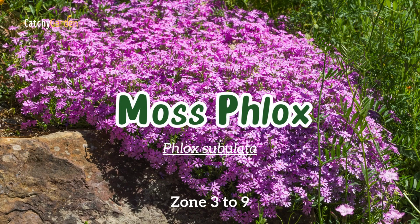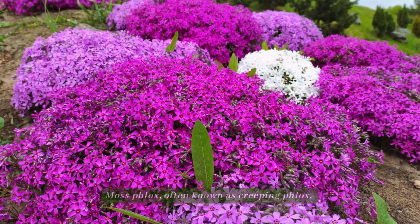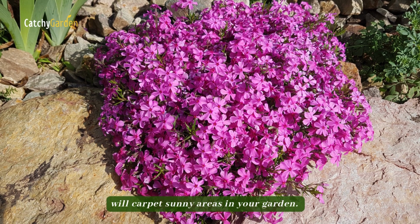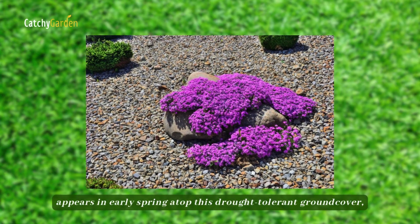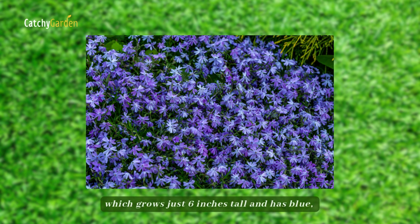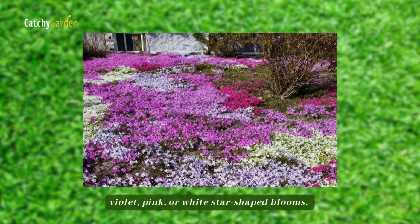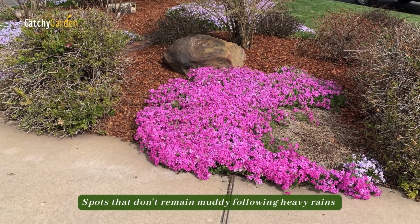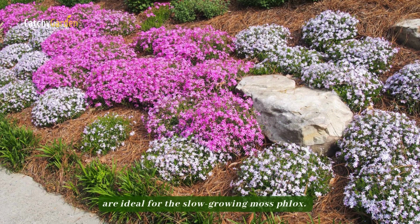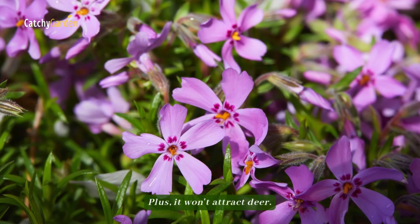Number 4. Moss Phlox. Moss phlox, often known as creeping phlox, will carpet sunny areas in your garden. A dense mat of dark green needle-like foliage appears in early spring atop this drought-tolerant ground cover, which grows just 6 inches tall and has blue, violet, pink, or white star-shaped blooms. Spots that don't remain muddy following heavy rains are ideal for the slow-growing moss phlox. Plus, it won't attract deer.